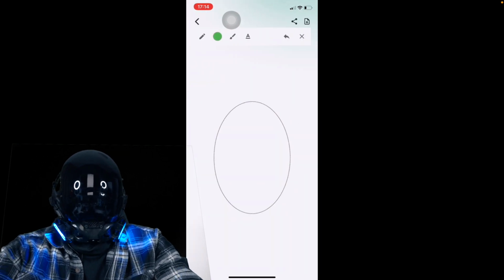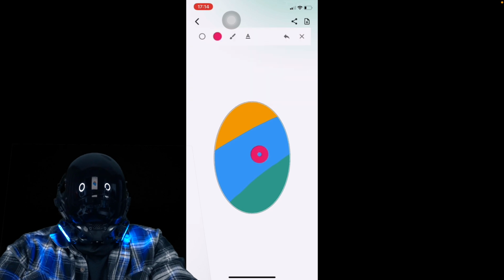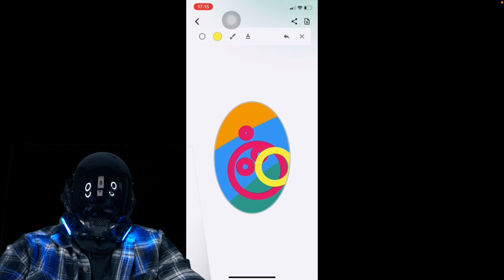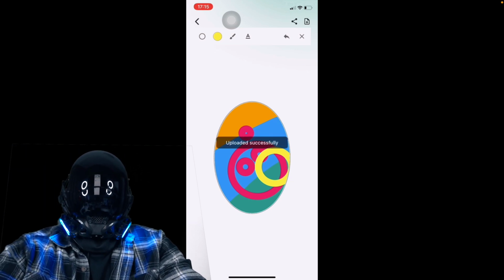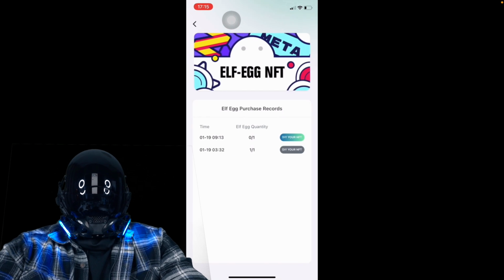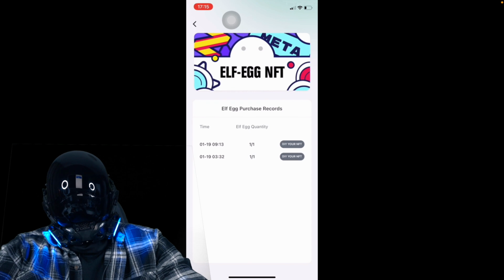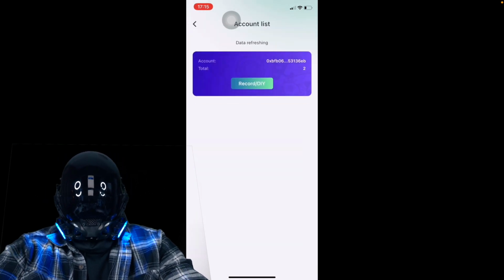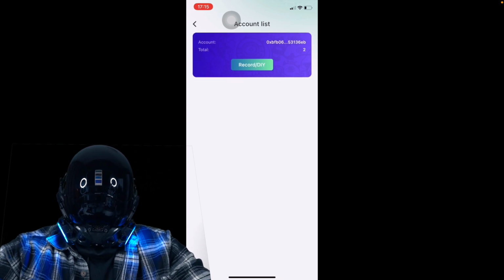So right here, channel your inner Picasso, get creative, get different, go off, and hopefully this design will blow the judge's mind. Once you're done, top right corner, you're going to click upload, and it's just going to take a little time to register. But once that's done, your design is uploaded, the data will refresh, and you're all set to go.